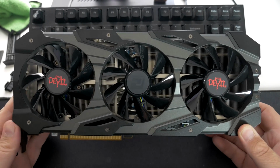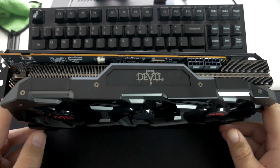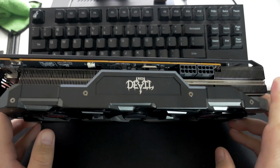It's quiet and it keeps the thing just running cool and quiet, and that's really the main reason to go for this over the reference model, which is hot and loud. Although the performance difference is probably going to be negligible out of the box, this is going to run cooler and quieter.